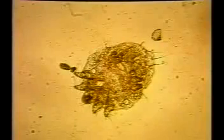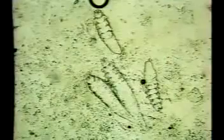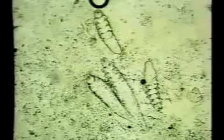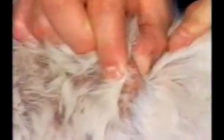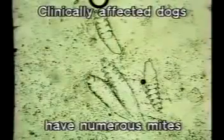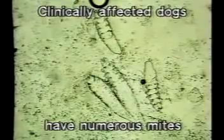Other parasites, for example mites, can only be demonstrated by taking skin scrapings or, in the case of Demodex, an epilated hair sample. Squeezing the site of the lesion will help to extrude Demodex onto the surface. You should remember that clinically affected dogs usually have large numbers of mites present. A few mites may be present in normal dogs.